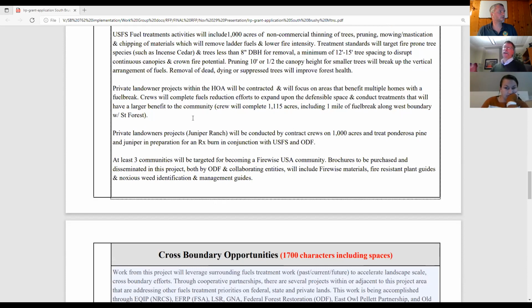So here's a private landowner portion of the project. The HOA will be contracted and will focus on areas that benefit multiple homes with a fuel break along the boundaries of the public land, perhaps. The crews will complete over 1,000 acres of thinning, including 1 mile of fuel break along the west boundary of state forest.